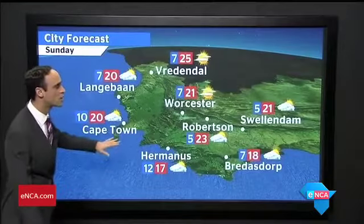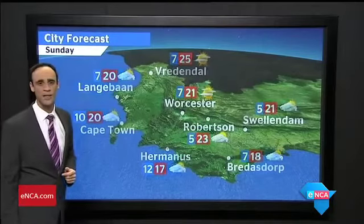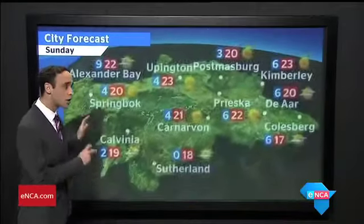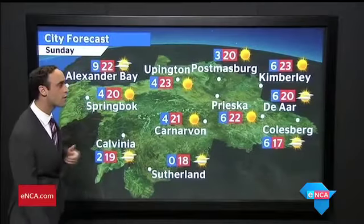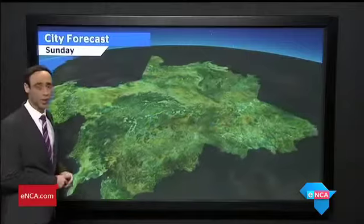And along the west coast, we see a somewhat warmer day in this area. Cape Town and Langebaan get to a high of 20 degrees. In the Northern Cape, it's also going to be cooler, although clear for this province. All across this area, we'll see maximum temperatures in the upper teens and low 20s.